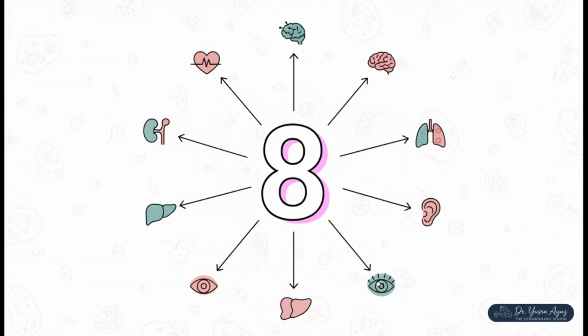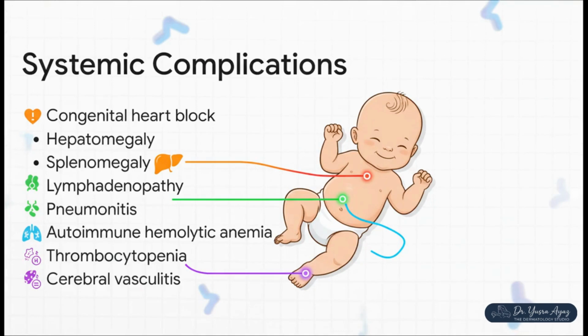But that rash, as eye-catching as it is, is truly just the tip of the iceberg. It's a warning sign. It's pointing to 8 other potential problems happening inside the body, and these are the things we really need to worry about because some of them are incredibly serious. And this is why that rash is so important. We're talking about things like congenital heart block.